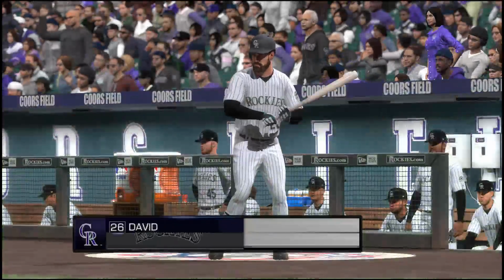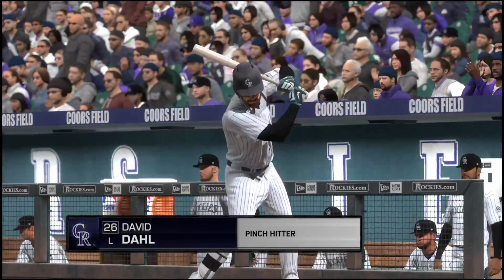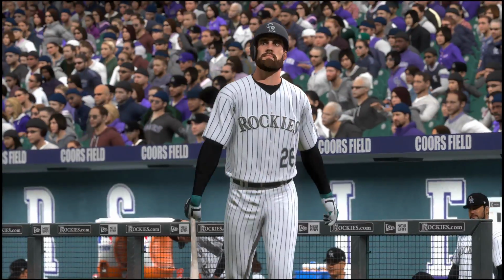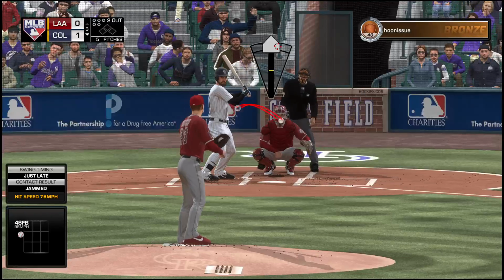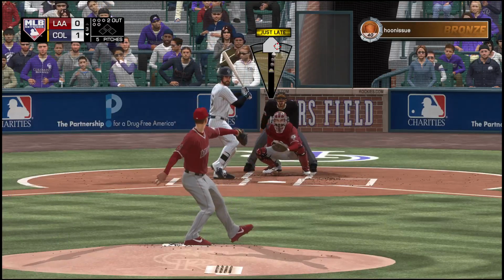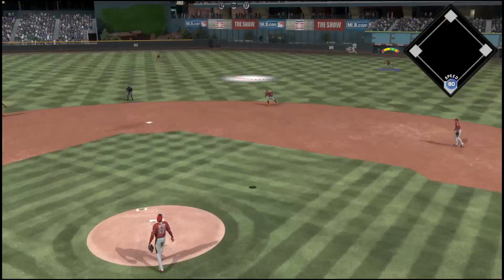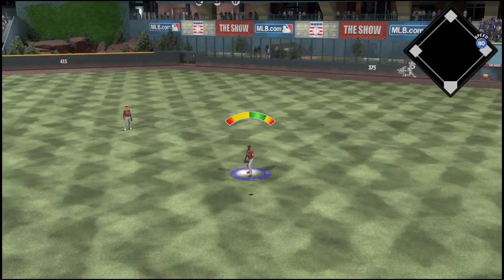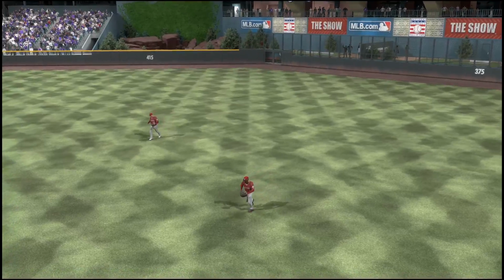David Dahl will get the call to pinch hit here as we'll see what he can do with 2 out and the bases empty. Now, a flare out toward right center. Coming in is Bourne. He makes the play, and that'll end the inning.